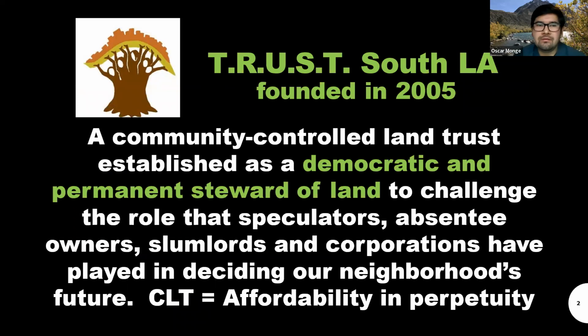T.R.U.ST South launched as a community-driven vision to stop the displacement of longtime Black and Brown residents in South Central LA. We are a member-led community land trust, and we started in 2005, established as a democratic and permanent steward of land to challenge the role that speculators, absentee owners, slumlords, and corporations have had in what our neighborhoods look like.